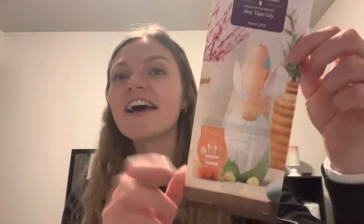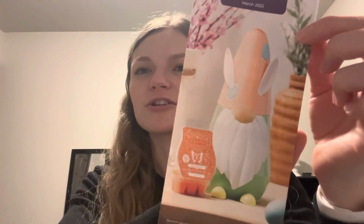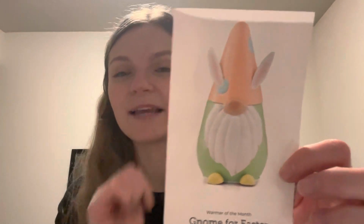We first have this little gnome for Easter. This warmer of the month is called Gnome for Easter. So I do really think gnomes are becoming really popular this year, and they're really playing up the gnome factor. If you remember, we had the gnome at Christmas time. He's back and he has bunny ears. So I do think this is a very interesting take on a gnome. I'm not normally a huge gnome person other than the holidays, but I know a ton of people do gnomes year round. So I thought this was very interesting when I saw the concept.